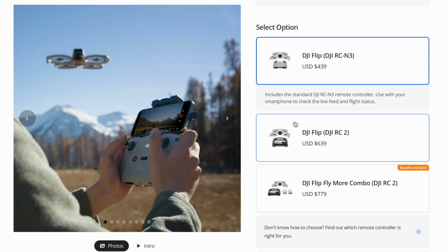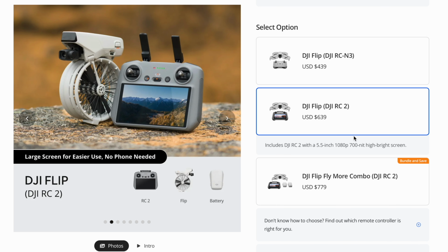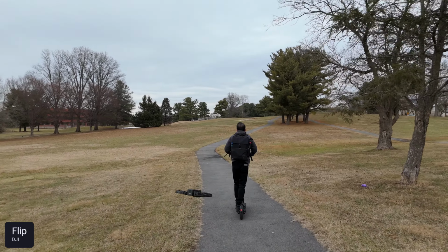The Flip currently isn't available standalone, which kind of sucks if you already own other DJI drones and have one of the controllers that work with it. So the cheapest option here is packaged with the RC-N3, and that comes at $439. If you want to get it with the RC2 controller, that comes in at $639. I can't choose a winner here because it's going to be based on your needs. I think they both come in at a really great price though, and both are definitely worth their value.